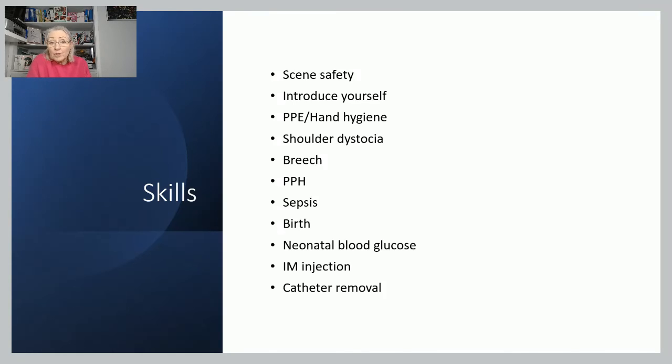So, for example, with a shoulder dystocia, you might say to your client, Lena, your baby's head is out, but the shoulder's not coming. I'm going to need some extra help in the room. So I'm just going to lay you flat. Please, I'm going to pull the emergency bell. Lots of people are going to come running into the room, but please listen to me and we'll get your baby delivered as soon as possible. Okay, and then you will go into your shoulder dystocia management.